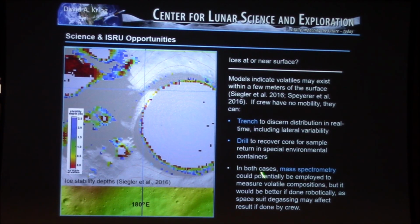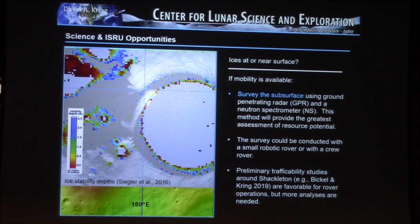And if they can uncover it, actually maybe measure the composition of that water ice as opposed to trying to bring that very delicate water ice all the way back to Earth. It's much easier for them to bring rocks back than it is to bring ices back. So most ice analyses will likely need to be done in situ, at least for the first several years.